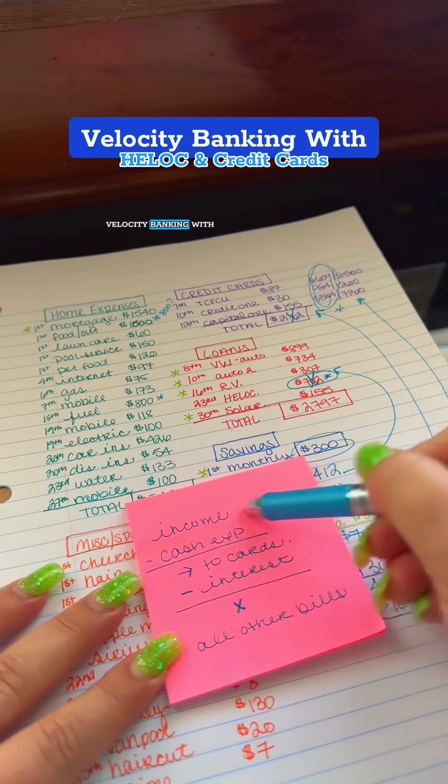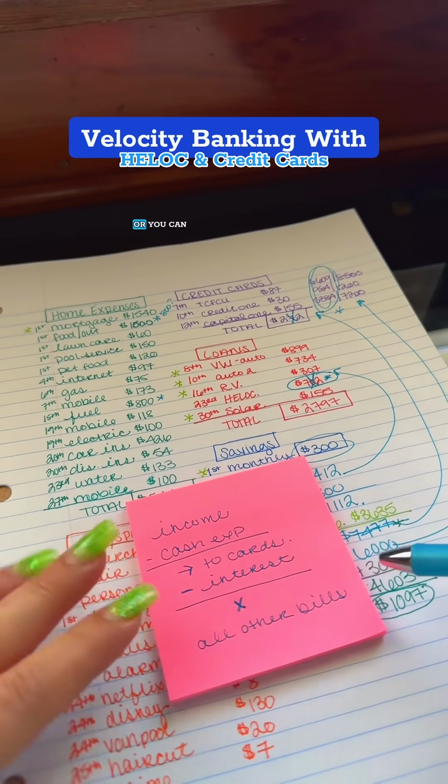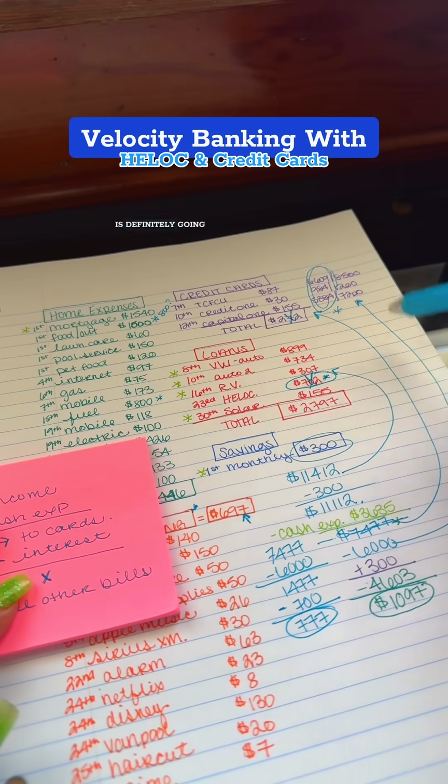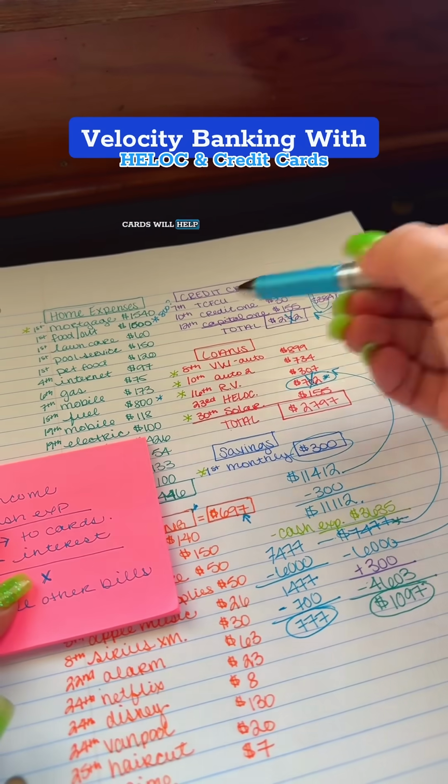So you can do Velocity Banking with your HELOC, you can do it with your credit cards, or you can do it with both. But using all of your tools here to help you free up more cash flow is definitely going to be helpful, and using the cards will help your credit score.